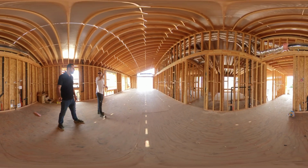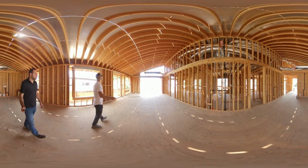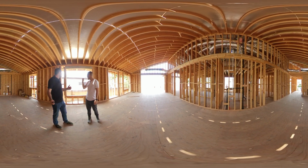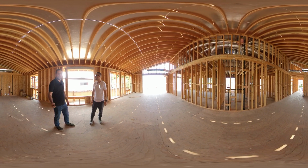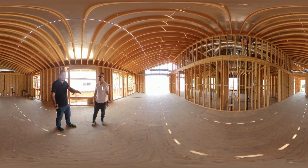Let's walk through the rest of the living room and then we'll do the bedrooms. Yeah, let's get through the rest of the living space. Here is the big dining room area that's part of the living space. Behind us is a big window. Huge window. We wanted to center this window on the dining space, so we're planning on centering the dining table here.